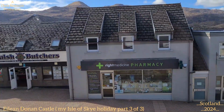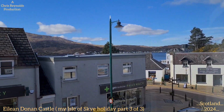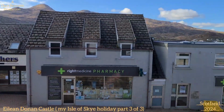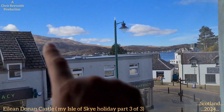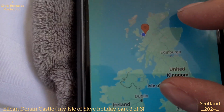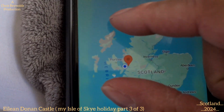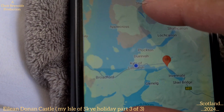This is actually the lovely view that I get on my hotel window, because I was up here for a couple of nights, and this is the Skye Bridge Hotel, and I was lucky enough to get a good view from it. And the castle is just up there a wee bit. If you're going in the north direction, you'll get to the Skye Bridge, which goes over to the Isle of Skye, which is in the background there. So the Eilean Donan Castle, in relation to Britain, as I say, it's on the northwest coast. Isle of Skye is just there. I'm currently at the Kyle of Lochalsh. I was up for a couple of nights.